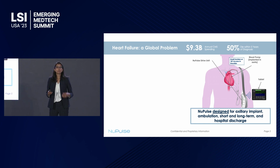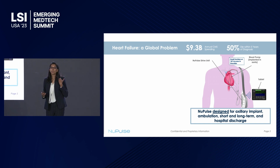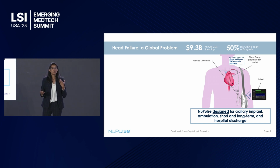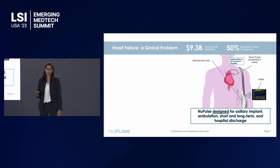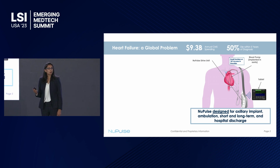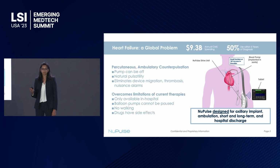The NuPulse device is specifically designed for axillary implant, or placed in the shoulder. It allows patients to get up and walk around, or ambulate, and it is for short and long-term use, and therefore allows patients to get discharged from the hospital. This device solves a global problem. In the US alone, we spend $9.3 billion on heart failure. Of patients who receive a diagnosis, 5 years from that diagnosis, 50% will die.